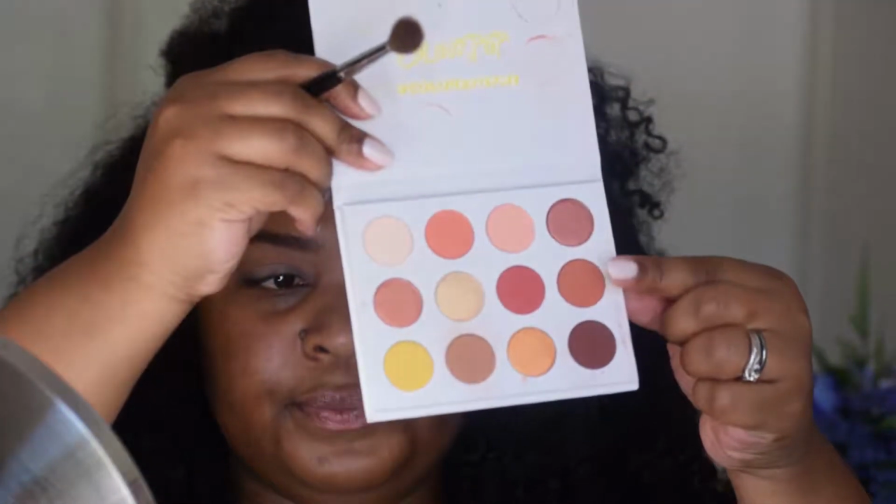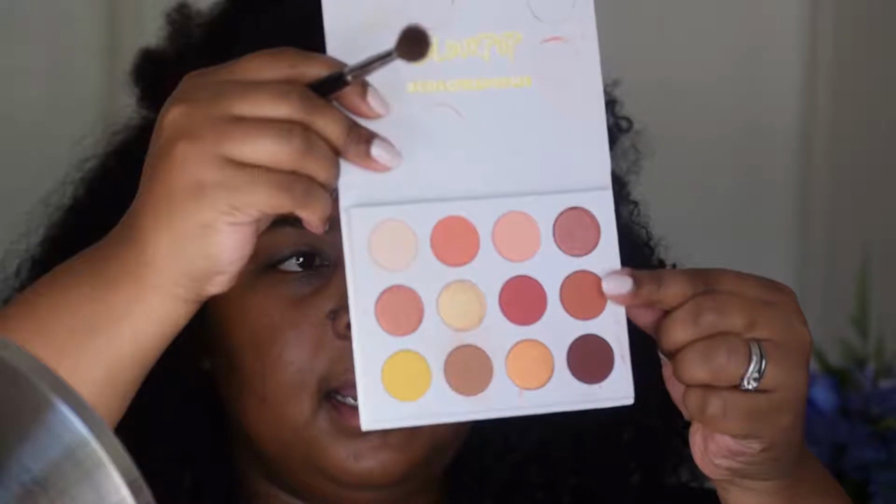Alright, and then to build on that, I'm going to go in with this color here. And that is the color Louis. I'm still using the same brush. This is the Sephora number 10 crease brush. And I'm just bringing that just a little bit lower.